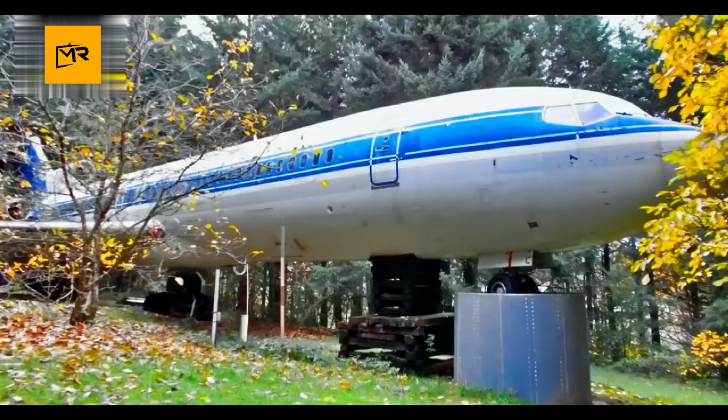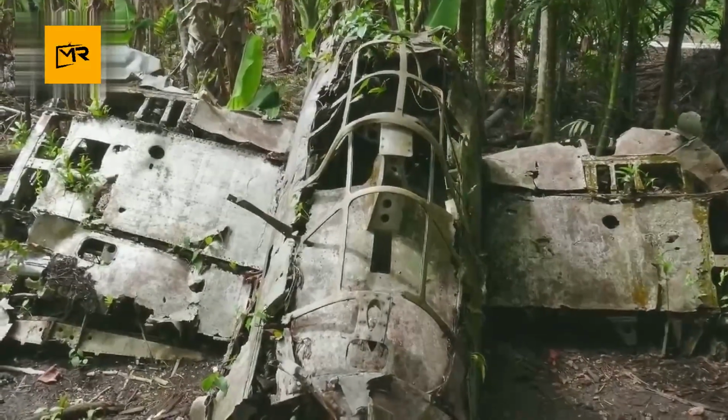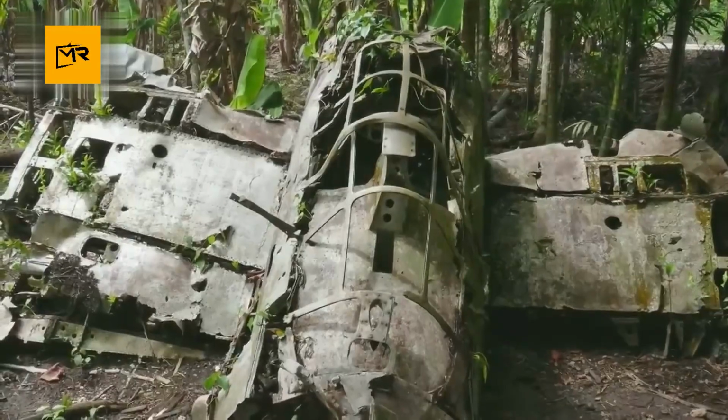"Nothing compares to the exhilaration and satisfaction provided by an aerospace-class home, and many people understand this instinctively," Bruce wrote on his website. But Bruce now has his eyes on something much bigger, a Boeing 747-400, which is 3 times bigger than the 727.